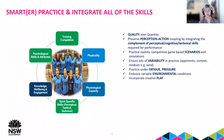Make sure you bring in a lot of variability in your practice. So for a cricket batsman, it wouldn't be always in the nets. It might be out in the middle. They'd be facing maybe a left-handed bowler, a right-handed bowler, different types of bowling. So make sure you bring in lots of variability in the practice as well. Practice under fatigue and pressure. That's important because that's a realism of performing in competition.